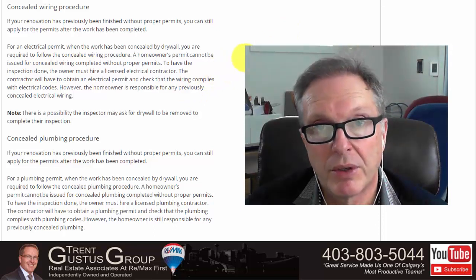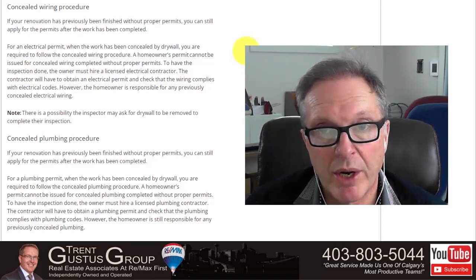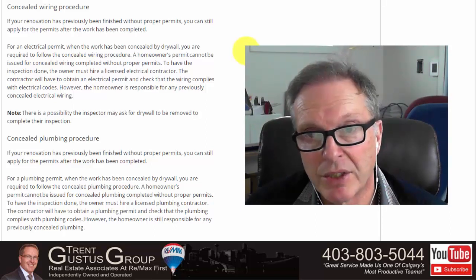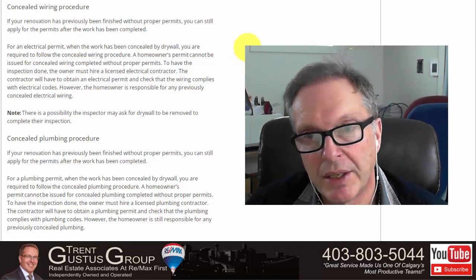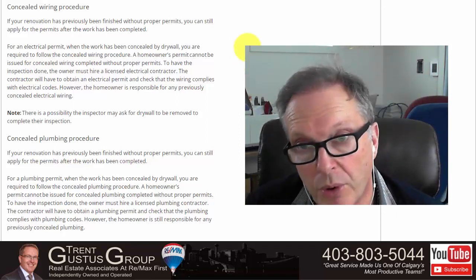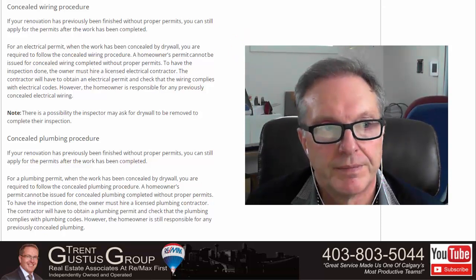I did this with my garage, to pull my own electrical permit on my garage, putting an office above. Not only did they inspect my wiring for the office I created above the garage, but they wanted to recertify all of the wiring that was in the garage that had been permitted before, which means they had to look at all that again. So that's how that works.